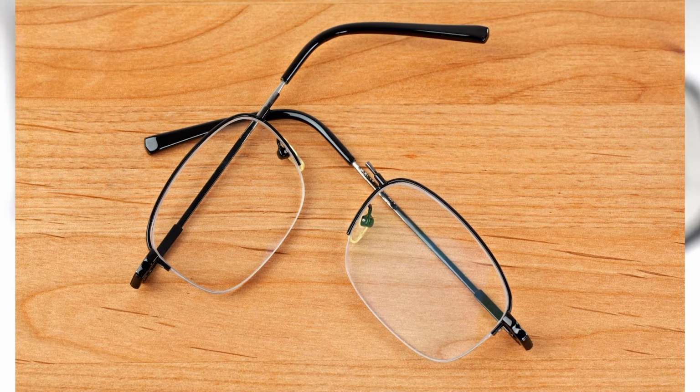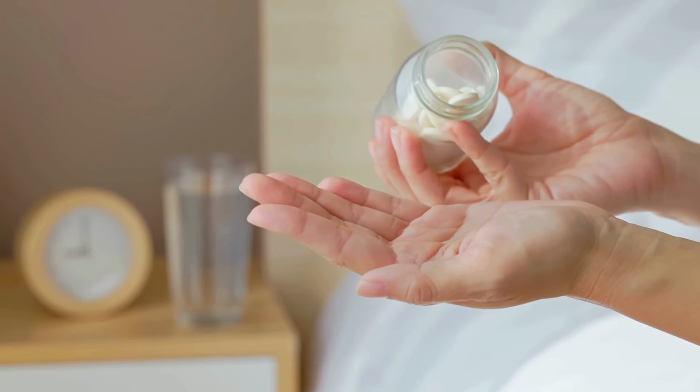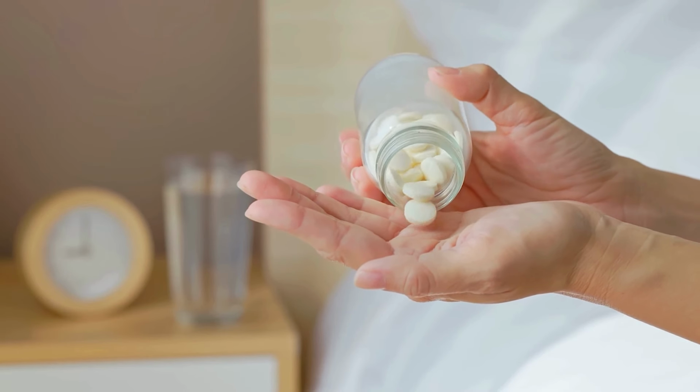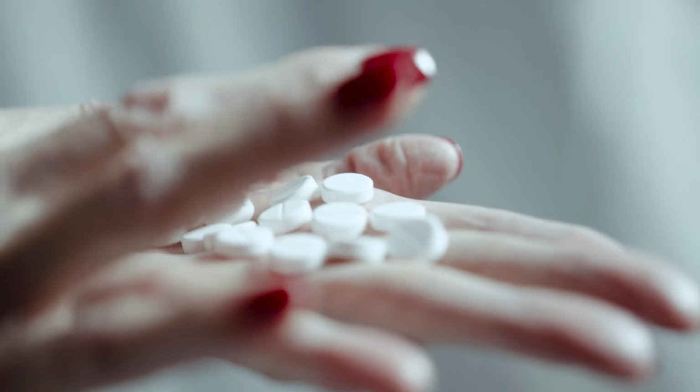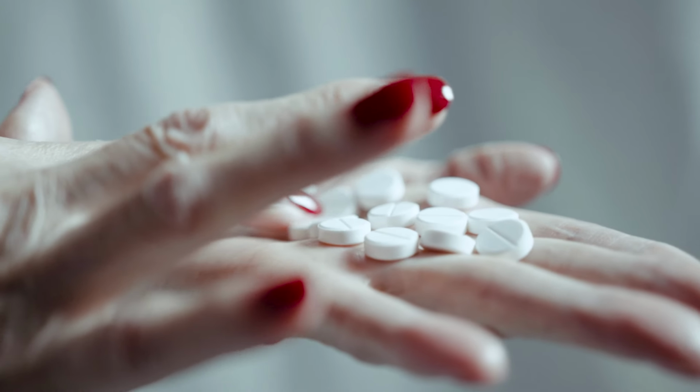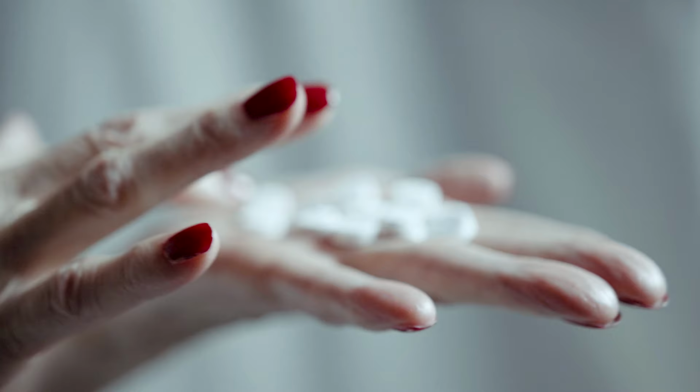And remember, it's not just about prescription meds. If you wear glasses or contacts, having an extra pair or a spare box of lenses can be a game changer if your primary pair gets lost or damaged. Making sure you've got enough of your prescription meds can literally be a lifesaver in an emergency. It's one of those things you hope you never need to rely on, but if you do, you'll be thanking your lucky stars you planned ahead.